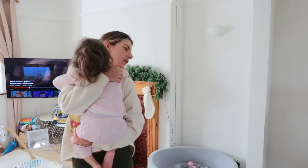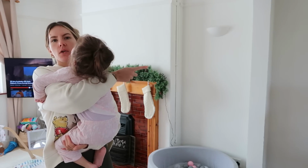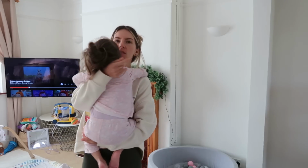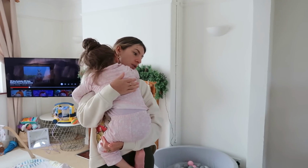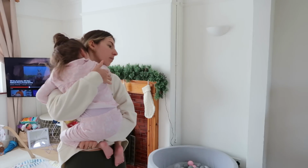And make room for the tree in the living room. So in the living room, I mentioned in my last video, I kind of want the tree in this little nook behind me, just next to the fireplace. At the moment it's just housing Avery's ball pit, which she's too big for, and she can't sit up in it, so it's a bit of an ornament at the moment.